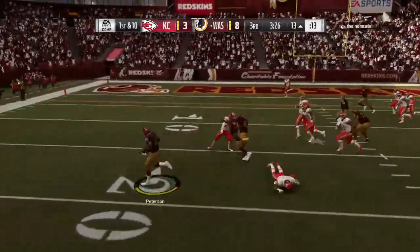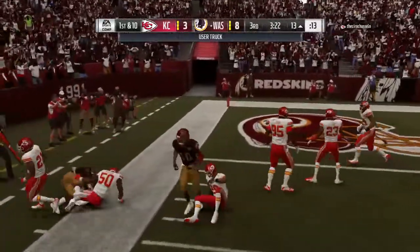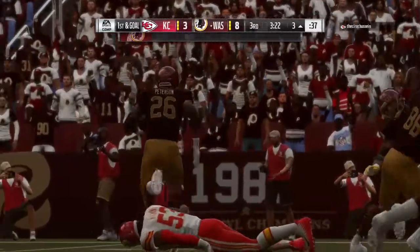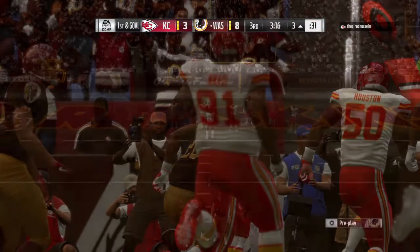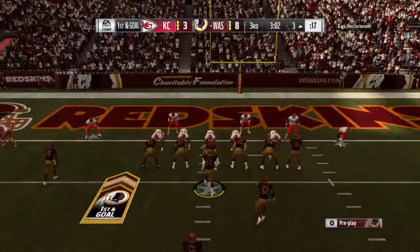First down, here's a run with Peterson. AP still got it. 11 more yards that go around, a first down as well. Well, partners, my old man used to say, make sure you strap up tight if you're going to try and stop one of those big horses out there. As you just saw there, this guy does not go down easily.